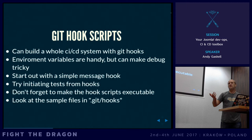So whether it's updating your live site on commit, minifying your JavaScript or CSS, or uploading files, it's really nice to do. There are a few actions you can use. It's just the most useful one, probably, in practice.